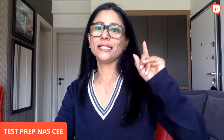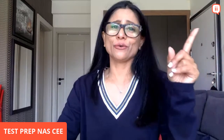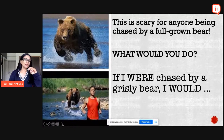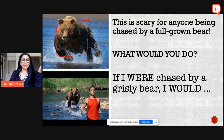And it is true. All right, let's go back. A fully grown grizzly bear can run as fast as a horse. I couldn't believe it when I first read it. And this is scary for anyone who is being chased by a fully grown grizzly bear. But look at him. I mean, oh wow, he's really running.